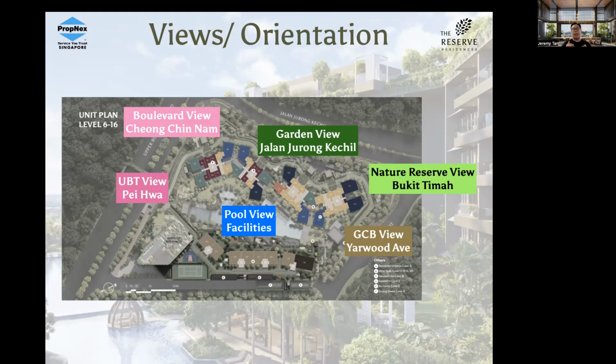The other very premium view would be the GCB view. The ones on the lower floors face towards Jalan Anak Bukit. They will be the smaller units, the 2-bedders. But once you go to the higher floors, there will be the 3-bedder and the 3+ study, 883 square feet and 1216 square feet, both coming in at about 2480, 2500 PSF. These give you majestic views towards the Yarwood landed area, which is a GCB area. So that is quite a premium view as well.